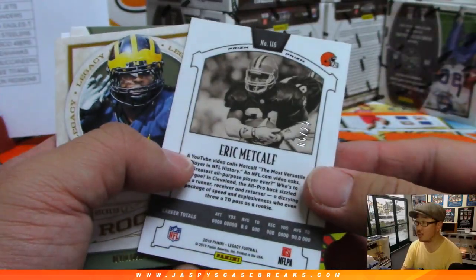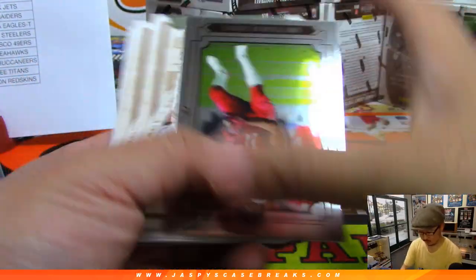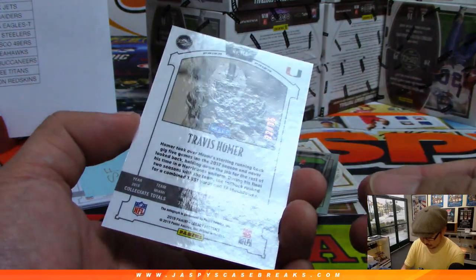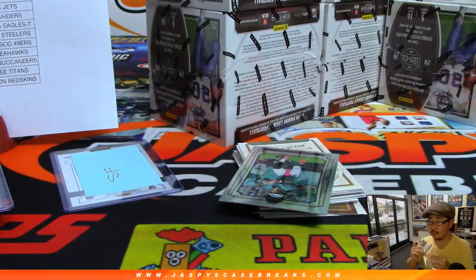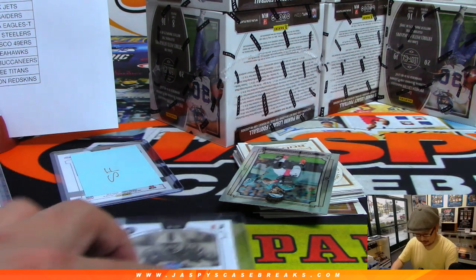There's Eric Metcalf, 25. And there's Travis Homer, 22 out of 35. Travis Homer goes to the Seahawks.